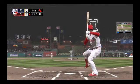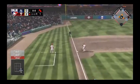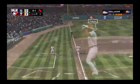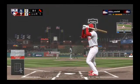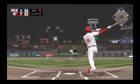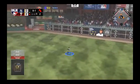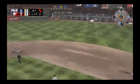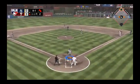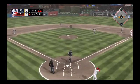Here's Didi Gregorius. Drops one down here, and he'll try to beat it out. And a diving effort there at third. Good way to bruise your ribs. How much for one of them ribs? It's a foul ball. Line drive. That's a base hit into the right center field gap. Tack on another here as the runner scores from second. And he's safe.